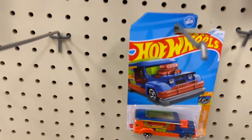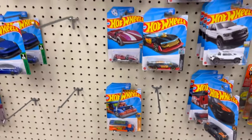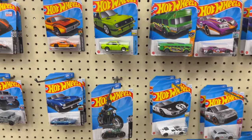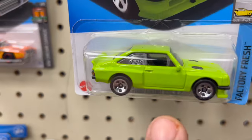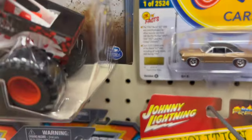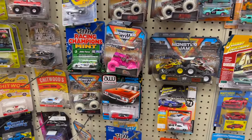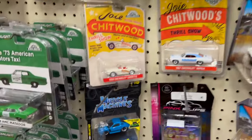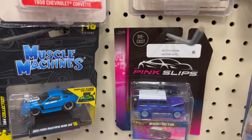Here's a jeepney again. We got that one, don't we? That jeepney? Yeah. This thing looks like a Chevette. There's a Ford. Yeah. This is pretty neat, y'all. It's a big hobby store right here. Let's see what else they got down here. There's a Ford Mustang right there. There's a Benz.